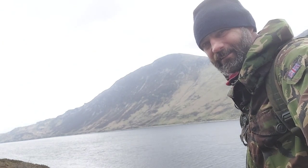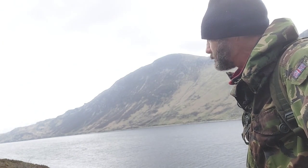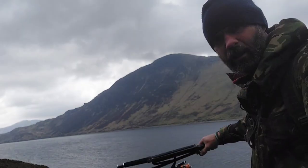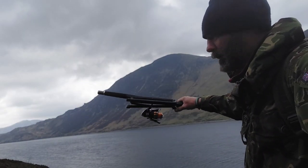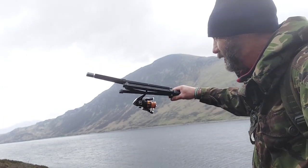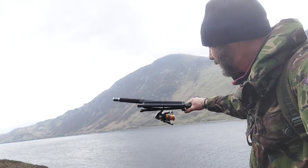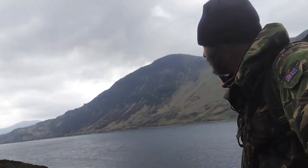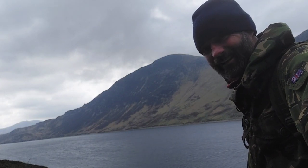Quite tough terrain this, bit of graft, but I've cut along slightly above the side of the lake. I'm going to cut along just above the side of the lake, drop down to the bottom and cook a bit of dinner. It's about that time of day.